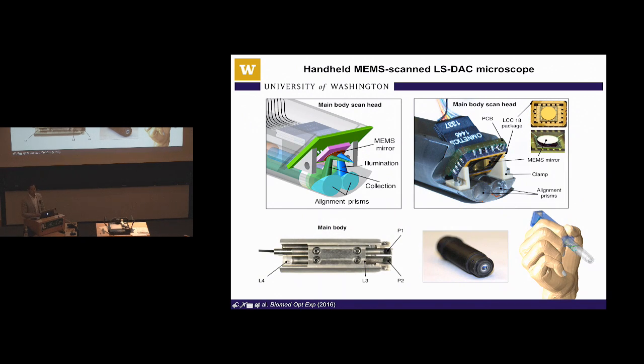This is a photograph of what the device looks like. This MEMS chip is developed by a company near Berkeley, California. It measures about 8 millimeters by 6 millimeters. It only has to scan in one direction in this case. It's a slow mirror, but for us it's fine because we only need to scan that line in one dimension to create a two-dimensional image. This is the custom machined part that holds a lot of the optics, including the custom objective lens.